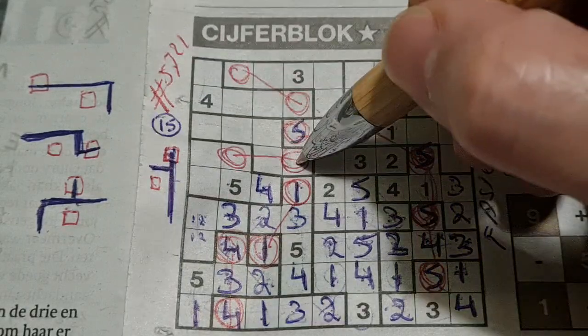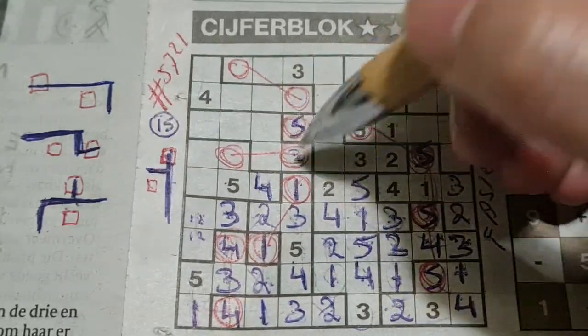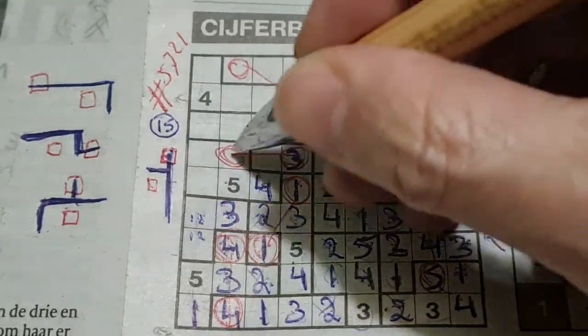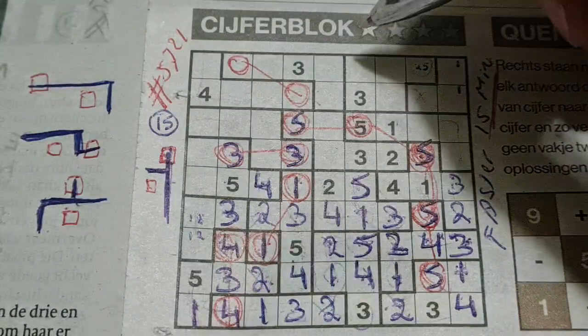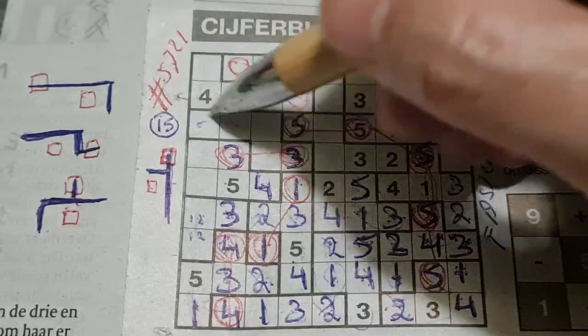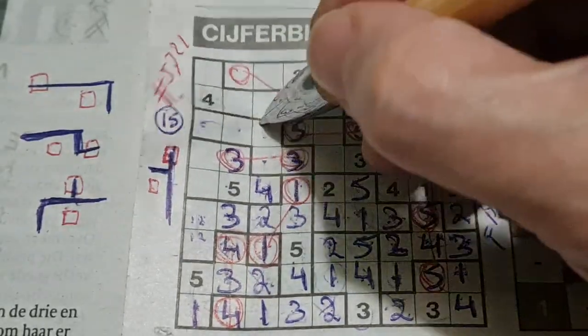Then I think this box should be a 3 because it can be 1, can be 2, should be a 3, can be 4, can be 5. Yes, definitely a 3. And this box is connected with that box, should be also a 3. These 2 boxes can be 4. That box can be a 4, so 1 box left for the 4 in this area should be there.